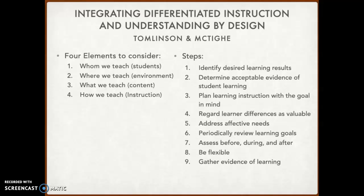Integrating differentiated instruction and understanding by design. For this portion, I will be discussing Tomlinson and McTighe. They argue that there are 4 elements to consider with every lesson. Whom we teach, so the students, they're going to be different every year and every batch.